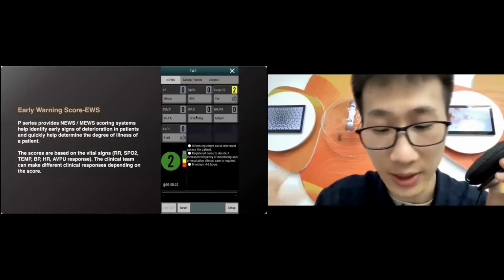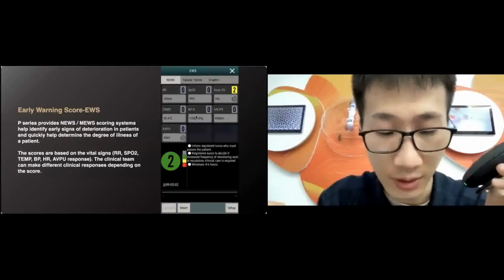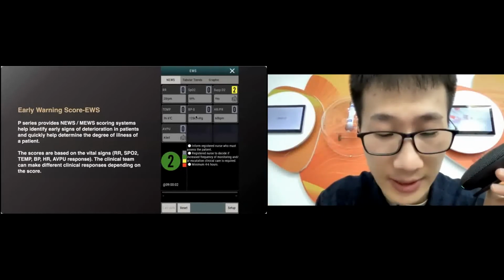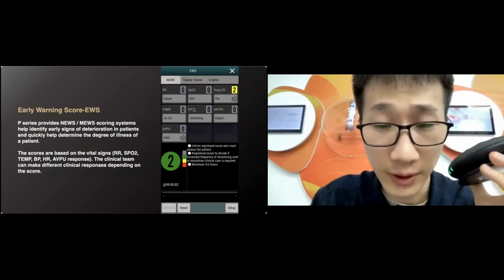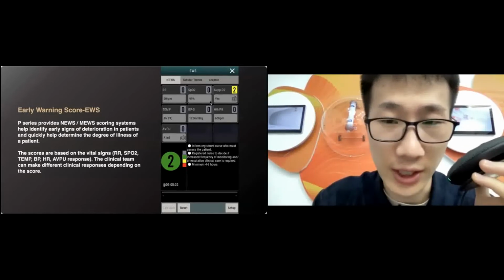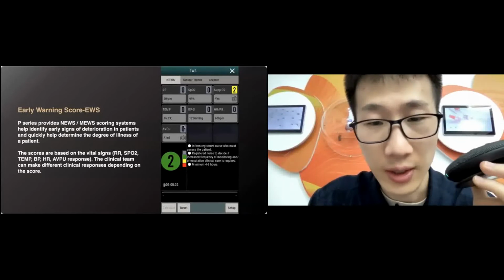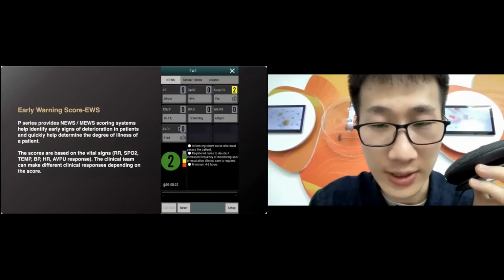So all these values we are able to get just from the monitor. We don't have to manually key in anything, right? Only this tool we have to key in. So for the users, they have to key in whether this patient is on supplementary oxygen or not, or whether this patient is alert or not.